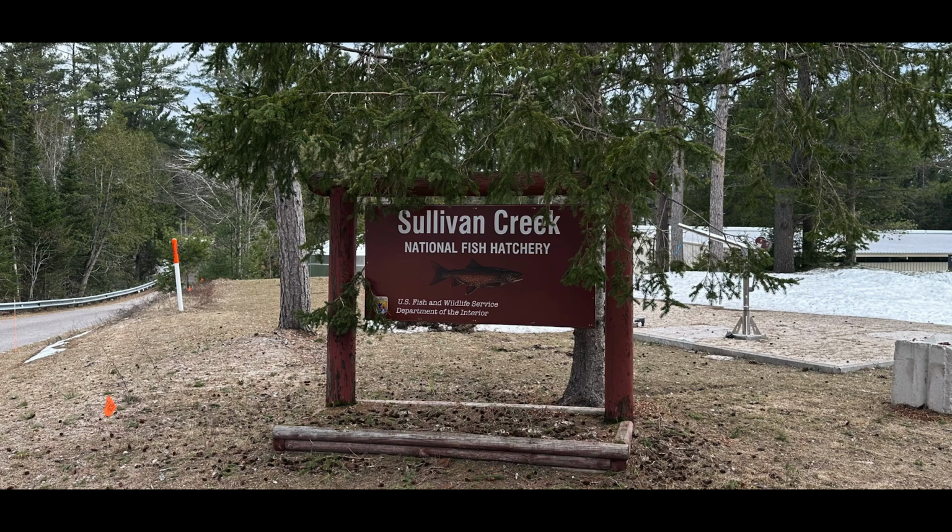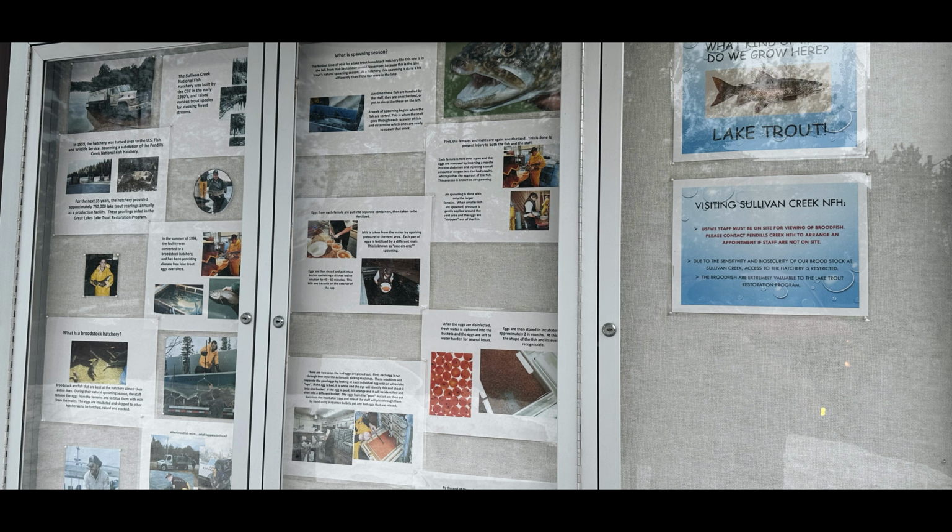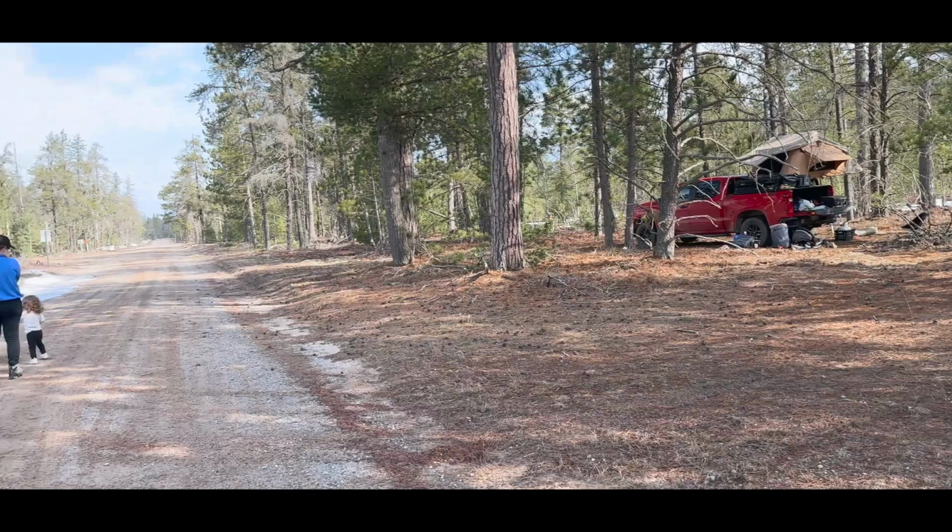This type of hatchery produces fertilized eggs that are then incubated and shipped to other hatcheries to be raised and then stocked. After 12 to 14 years at the hatchery, these fish are used to stock inland lakes and support the recreational fishing that is so vital in Michigan's upper and lower peninsula. Today, the hatchery grows lake trout, but due to the biosecurity concerns, tours are limited in the facility, and we weren't able to do one.